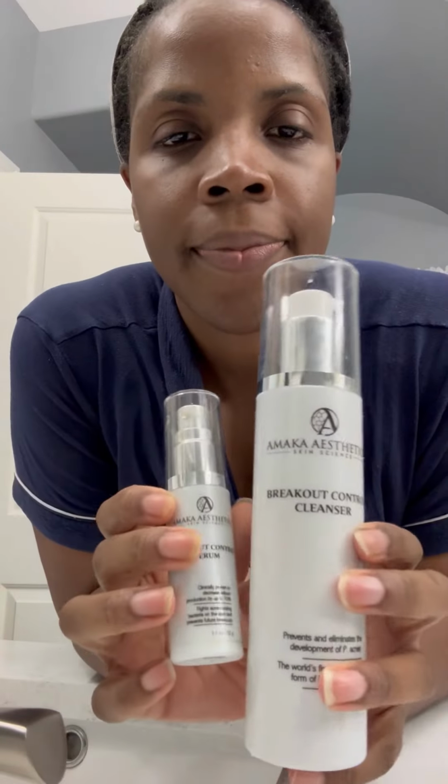So I wear a mask all day in surgery, and I came home to notice these two pimples. So I'm going to use my emergency acne kit. Essentially, I'm using my Breakout Control Cleanser and my Breakout Control Serum.